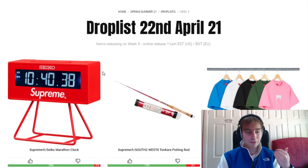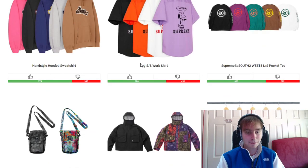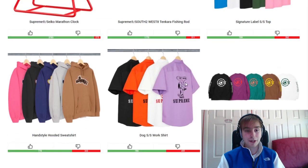Personally for me, a couple of items that are on my radar. The clock, straight away, just if I can get that, I'd be happy. If not, there's the pocket tee in the watermelon sort of tone, and if not, the jungle hat. But yeah, that is pretty much going to cover it for me.